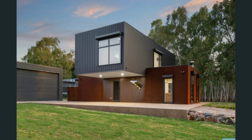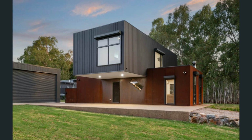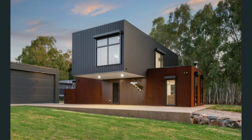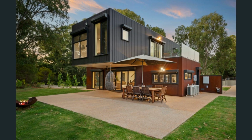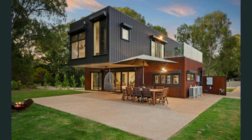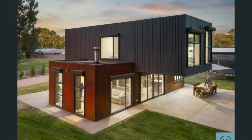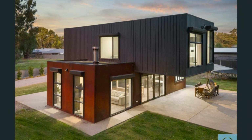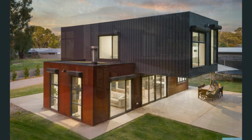The insulation of this property is truly outstanding, giving you consistent climate throughout the day and night, as well as whisper quiet internals. The outdoor dining area and the large backyard in this property is perfect for entertaining guests or just enjoying some peace and quiet outdoors. The house is finished with modern exterior cladding which exemplify the industrial roots of the property.